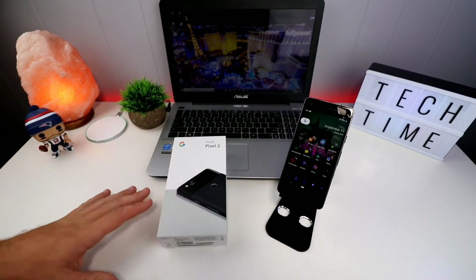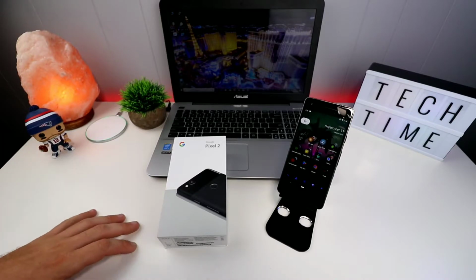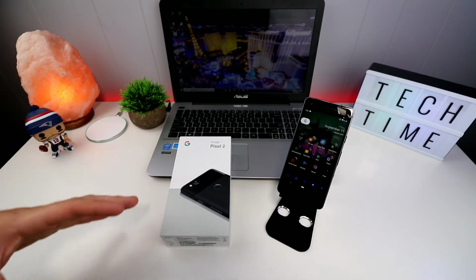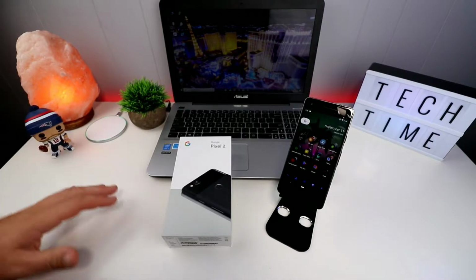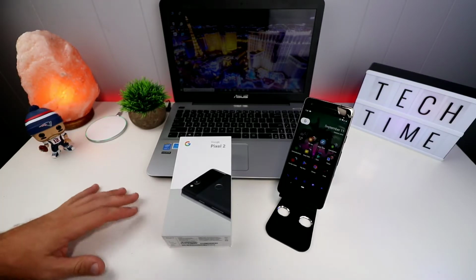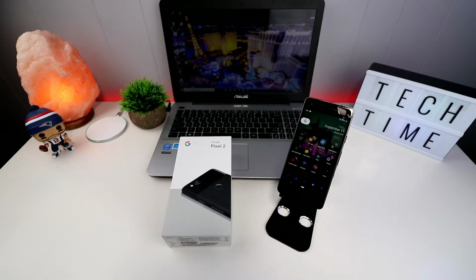Today I have my first impressions of the Google Pixel 2. This is not the larger Pixel XL 2, which was highly favored when it first came out because it was the bigger phone, had the bigger screen, nicer screen, Quad HD. This is the smaller variant. Both phones were released about a year ago. They've been renowned for their cameras, being the best cameras on any smartphone out there, and doing it all with just a single lens. So it's been pretty incredible.